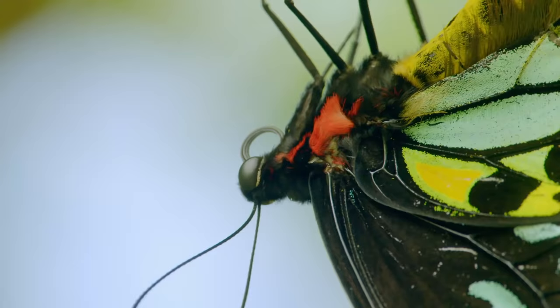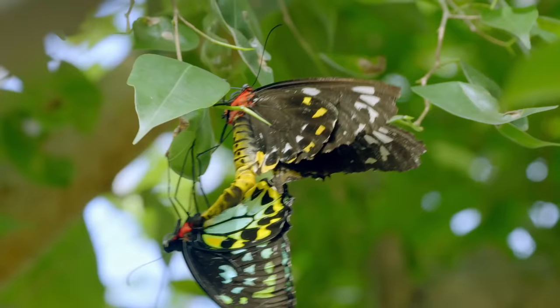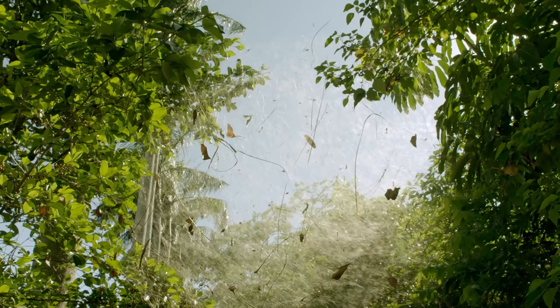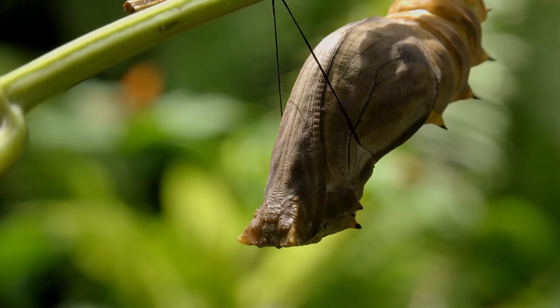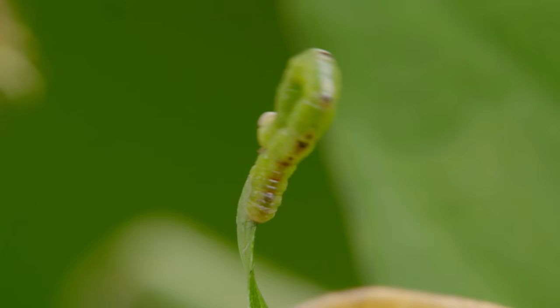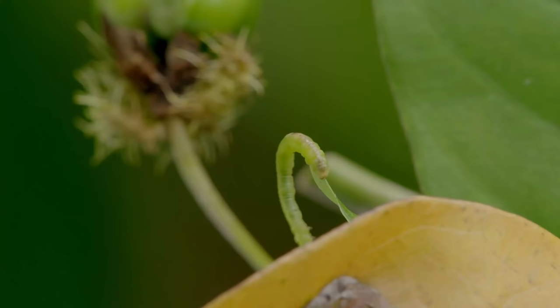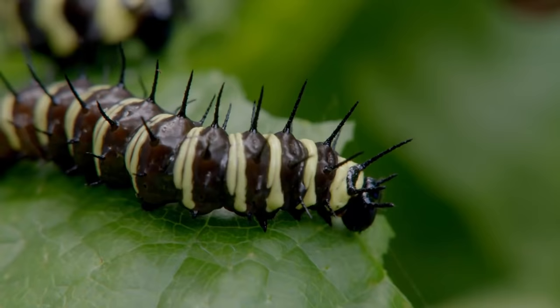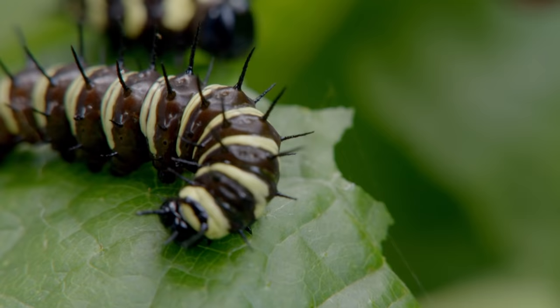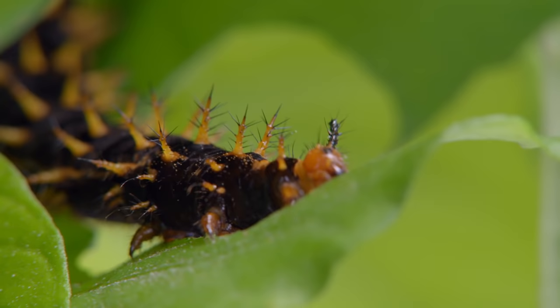Their lifespan is so short. But by mating, they allow the circle of life to continue. Soon, the next generation of shapeshifters will begin their transformation. And just like when their parents were caterpillars, they'll use camouflage, poison, and mimicry in their battles to defend themselves.